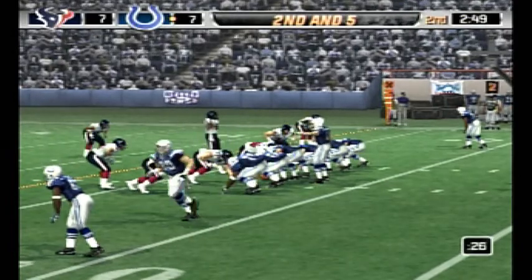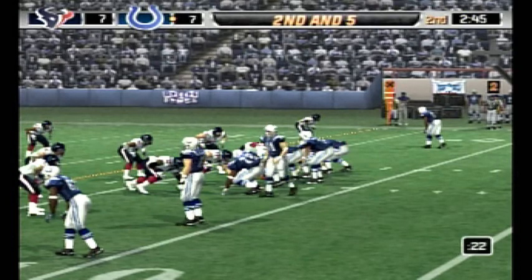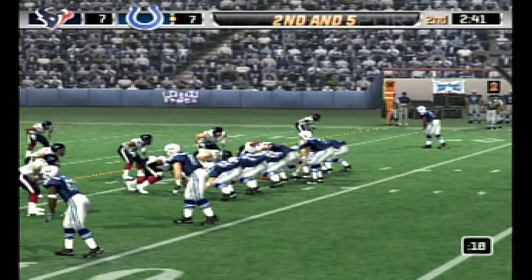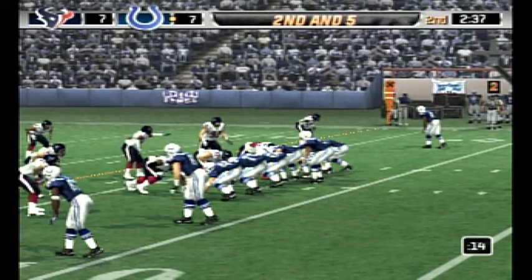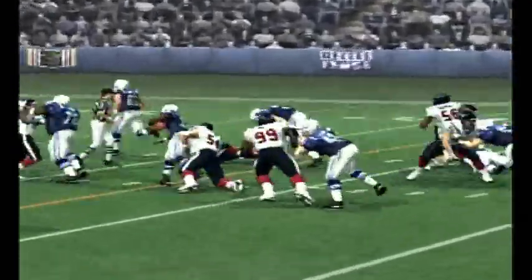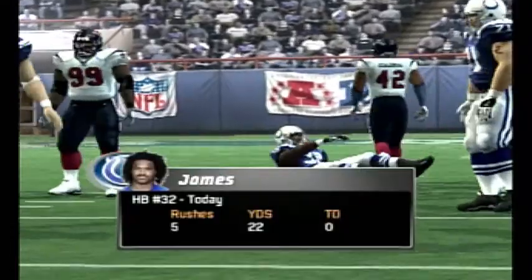James, the lone back. Raise a two, raise a two. 374. Get ready, get ready. Looking upfield, Evans brings him down. So they pick up enough to convert for the first down.